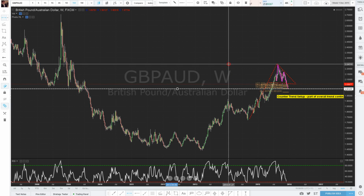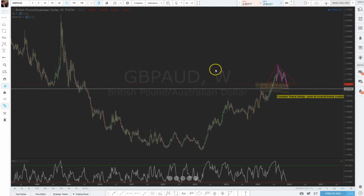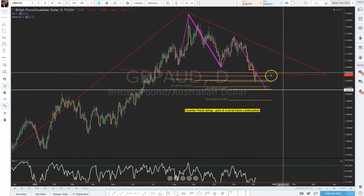I didn't know that. I'm glad I saw that one. So I might have a look at it in more detail later. But again, that's what I'll be looking for now, a test of this area here before a bounce back up. Just be wary of that one because they do move pretty fast.